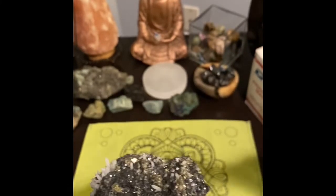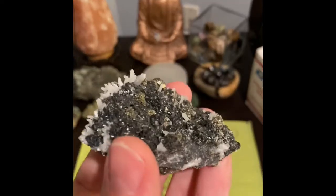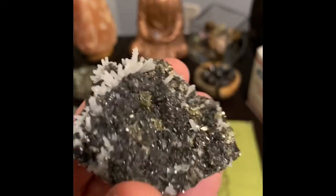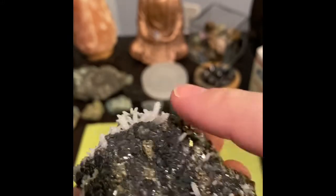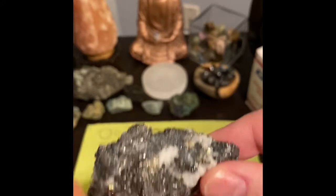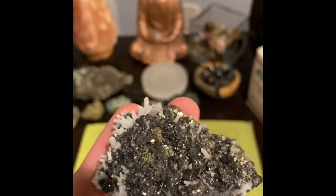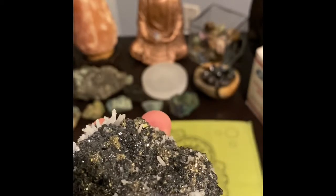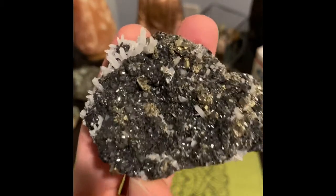Now, how much would you guess that I paid for this? It's a good size, right? It's absolutely beautiful. Pyrite in it everywhere. And little towers in there. 45, 50, 30? Nope. $10. 10 freaking dollars. That's what I'm saying.